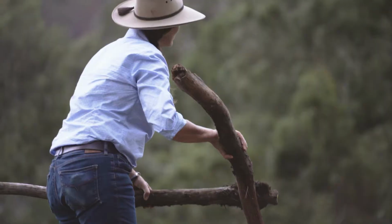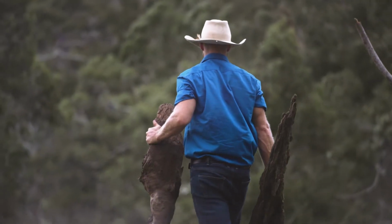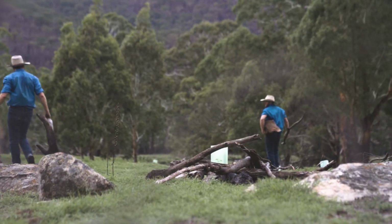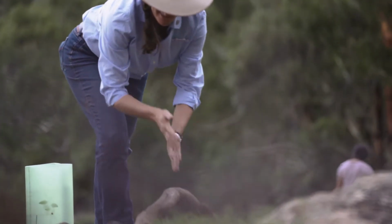Might look like the field guides are just picking up sticks. It's actually really important work. We are seeking to literally rebuild the ecosystem. We are basically adding complexity to the environment.